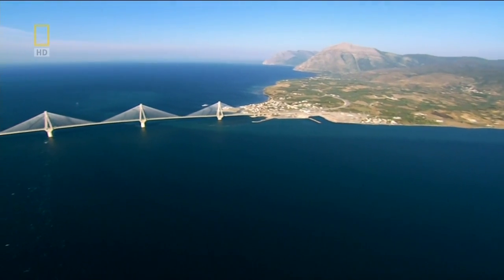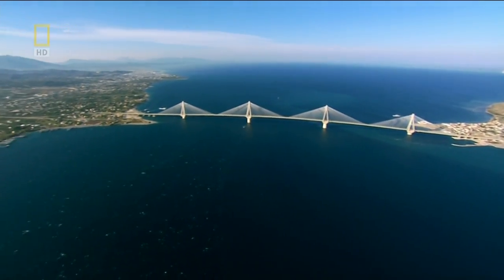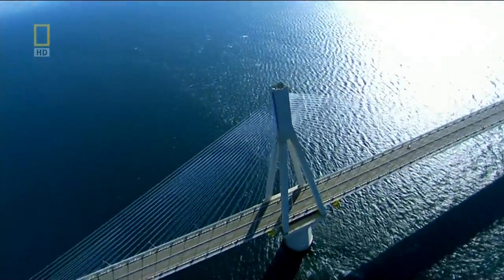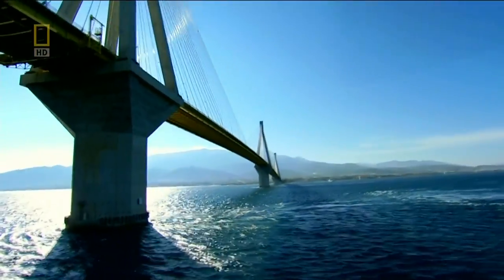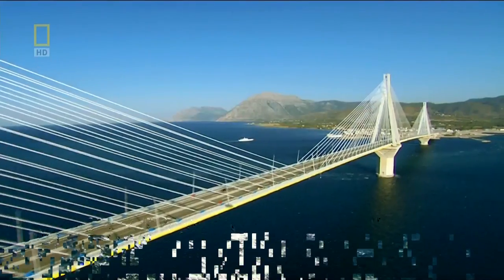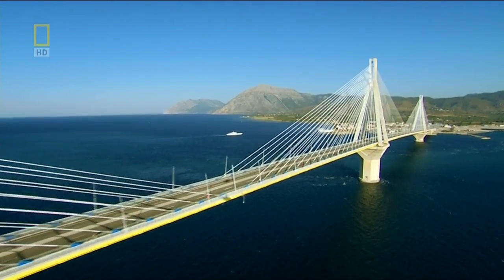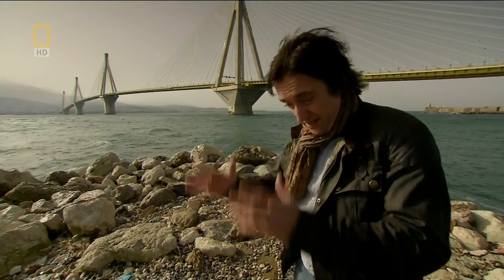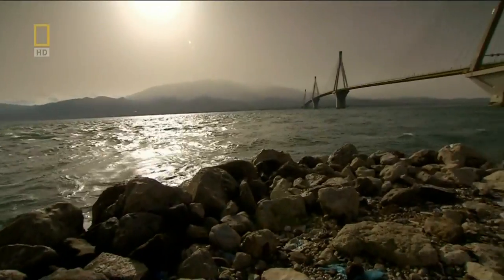This is the Rion-Antirion Bridge in Greece, one of the longest bridges in the world. It crosses some of the most active earthquake fault lines in Europe. It also sits in a powerful natural wind tunnel. And there's nothing solid at the bottom of the sea to build it on. To make matters worse, this coast is moving away from that coast every day.